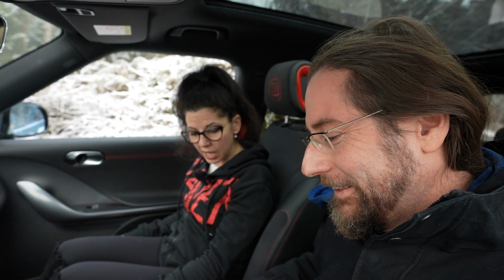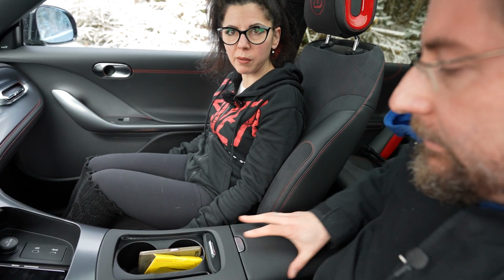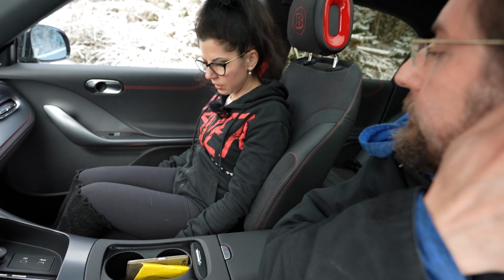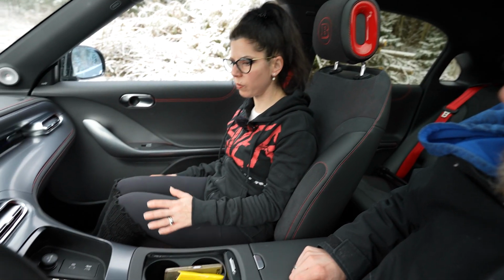So the height would be good, but I'm not sure that somebody who's really big would fit comfortably in here, especially because there's not a lot of room here. Like I said, I'm tiny. I'm 150 centimeters, or 5 feet, and I'm not cramped, but I feel like if I had extra stuff in here, I would feel cramped.